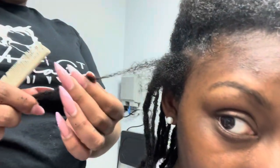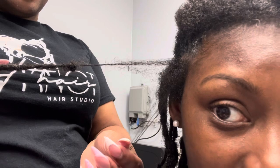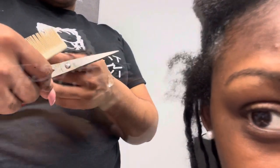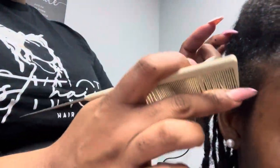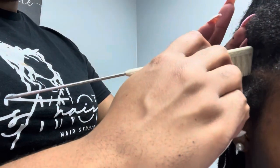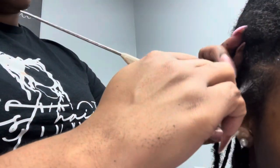As you read by that title, this is going to be a lock reattachment video, and as you can see in this clip, this is one of the areas where all of my locks fell out. It's around the perimeter of my hair and around my edges. So she just cut the lock off, and she's going to take this section and reattach the lock. The way this method is done is you take the hair, you split it into 2 smaller sections, you back comb the hair, and then you take the instant lock crochet needle and you reattach the hair.